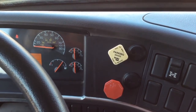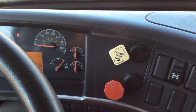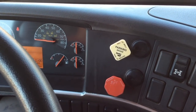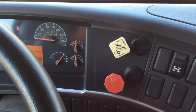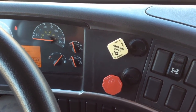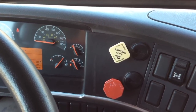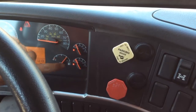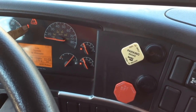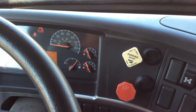Your lights and buzzers. They should come on before 60 psi. You're fanning your brakes. There's 1, 2, and your light up here. That was a good brake test.